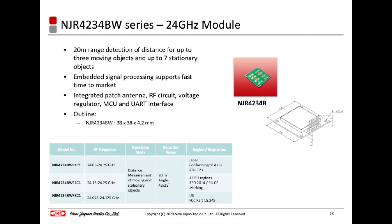NGR4234BW is even more enhanced, because it not only detects moving objects but also recognizes up to 7 stationary objects. The combination of both detection methods opens a wider range of applications and gives you more flexibility when it comes to system configurations. Like NGR4234BV, the maximum detection distance is up to 20 meters, and it comes with approvals for Europe, the United States of America, and Asia-Japan.